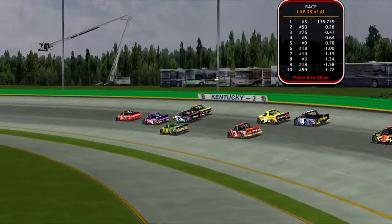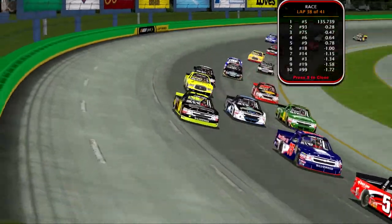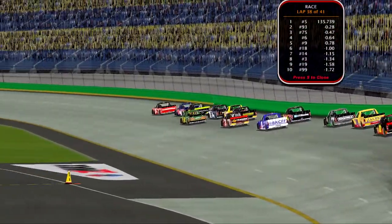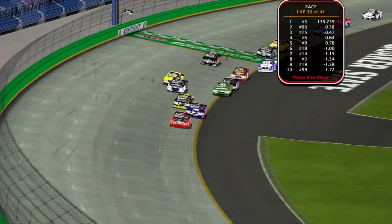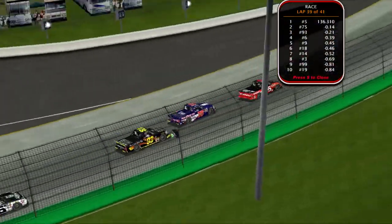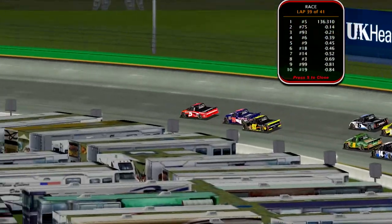It's getting mighty hectic. 92 of Lily Murphy's holding up traffic over here. He is able to get past the 93, but the 93 with a great run down there into the bottom. Can the 93 push the 75? Definitely giving him a shove entering 1. 3 laps to go. Grayson Acevedo's leading. Emmanuel Hartnett's second. Hasn't led a lap all day, but he's one of the fastest trucks in the field.